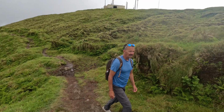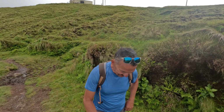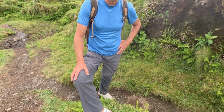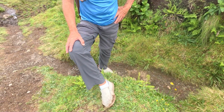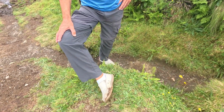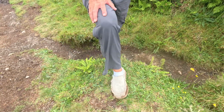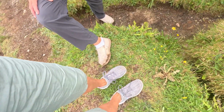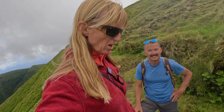How are your shoes holding up, Darren? My shoes are fine. They're a little muddy, but I'll take care of that back on the boat. There you go. Look at that. Look at those Crocs. They're getting a workout. Yeah, they are. I'm trying very hard not to get mud on my shoes. And I think I'm doing a little better job.